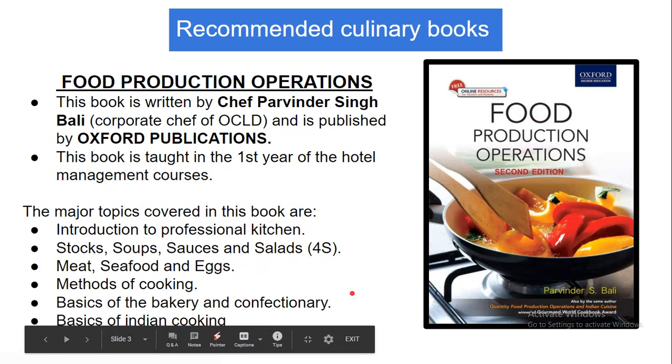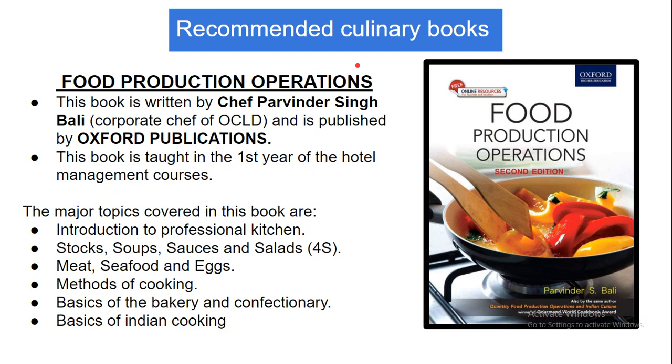Coming forward, some of the recommended culinary books. A food production student should have these books, the ones which I am showing, including this one also. These are some important culinary books that a student should have.